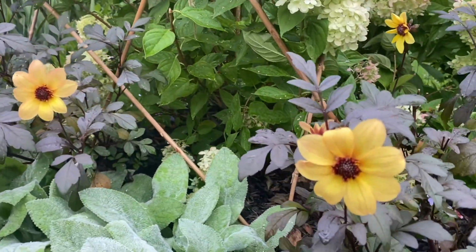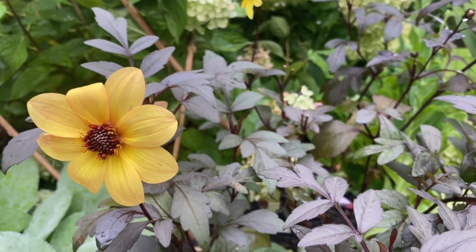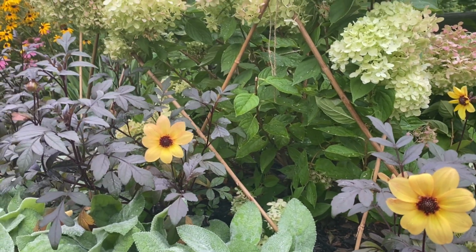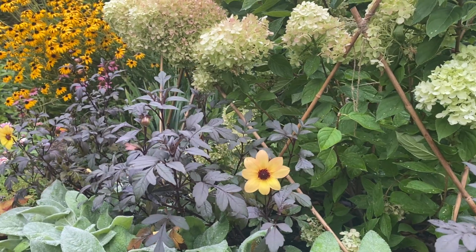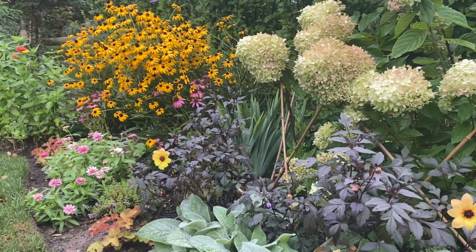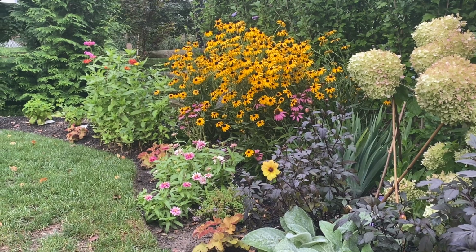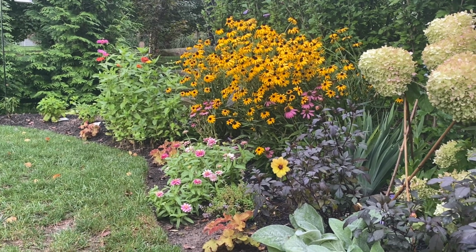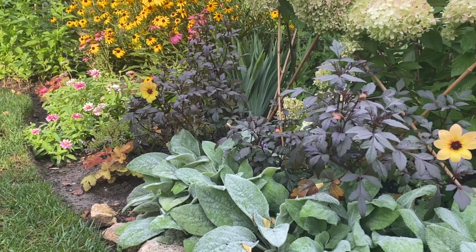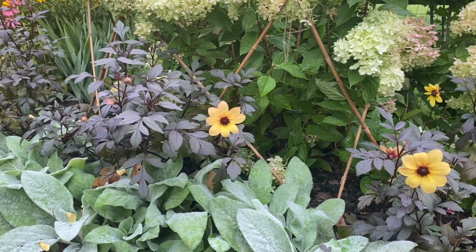This is the Mystic Spires dahlia. Beautiful, bright yellow flowers against that dark purple foliage. I do love these so much, but next year I think I may put them somewhere else. I really would like to add a different color right here. Maybe like a purple or something, because I have the black-eyed Susan, so it's a little too much yellow for me, and I would just like to mix it up a little bit. So I would love to find another dahlia with dark foliage and maybe a purple bloom. If you know of any names, please let me know and I'll look into it.